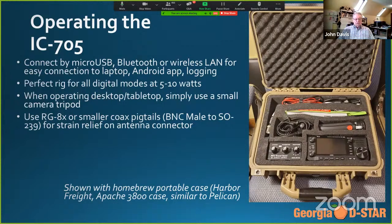This is a perfect rig for all digital modes, being at 5 watts on the internal battery, 10 watts on an external DC source. One thing I found that is very handy to have is because it has the standard thread for a camera type tripod on the bottom of it. There are some things that are available for it. I found a couple of different tripods, and I'll show you one of mine here in a minute. That's handy just for setting it up on the desk or doing any other things that you need with it.